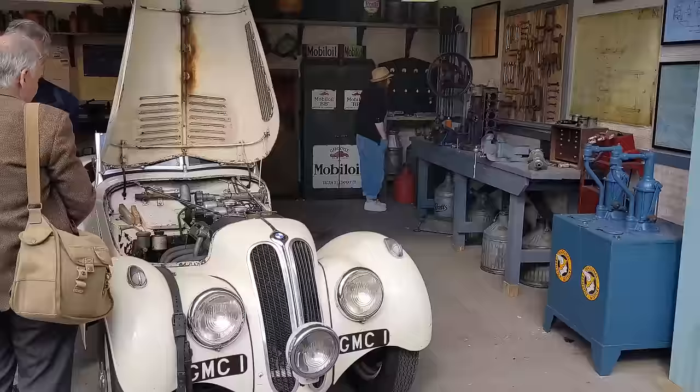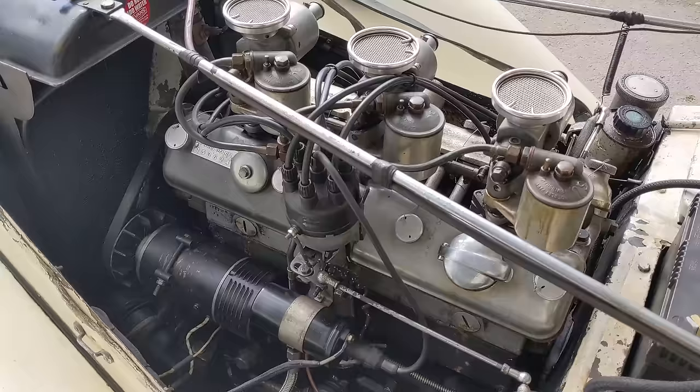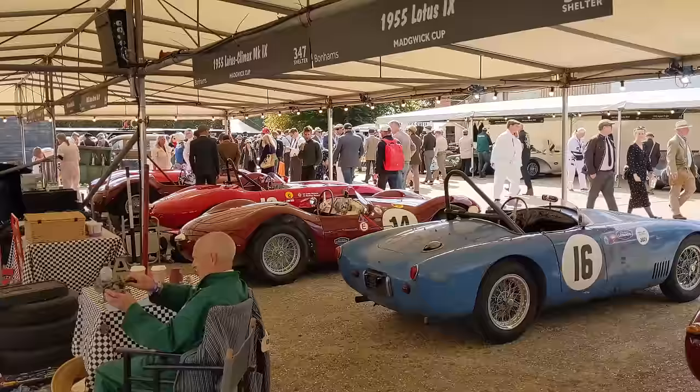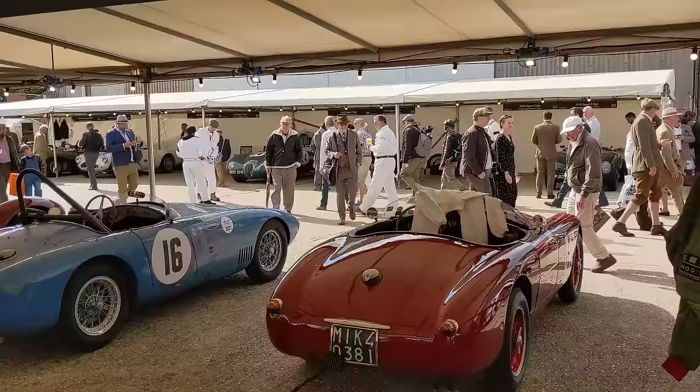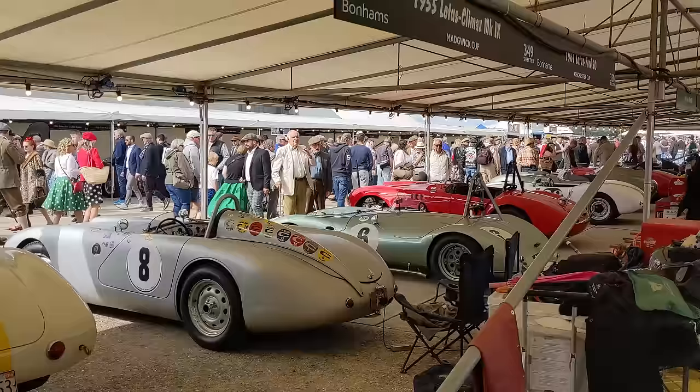Look at that. This is where the Bristol engine came from. Magnificent 328. Wow, have a look at this. We'll just soak it up for a second here. I don't know if these are Oscars, Maseratis, I'm not sure. I recognize the Mercedes. All these specials here. This is simply amazing. Wow, life is good.